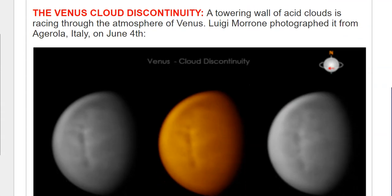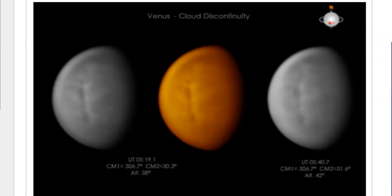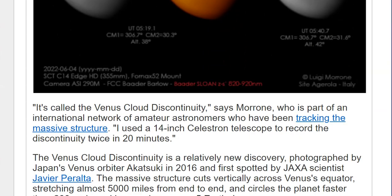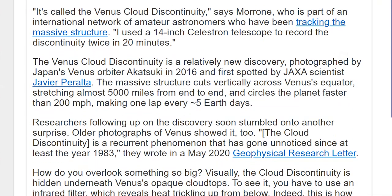Hey, Venus cloud discontinuity? Oh, okay. What are we talking about? A towering wall of acid clouds is racing through the atmosphere of Venus. Luigi Marone photographed it from Agirolo, Italy, June 4th. Yeah, we're talking about Venus cloud discontinuity. What does it mean? I don't even really know, so let us read together.